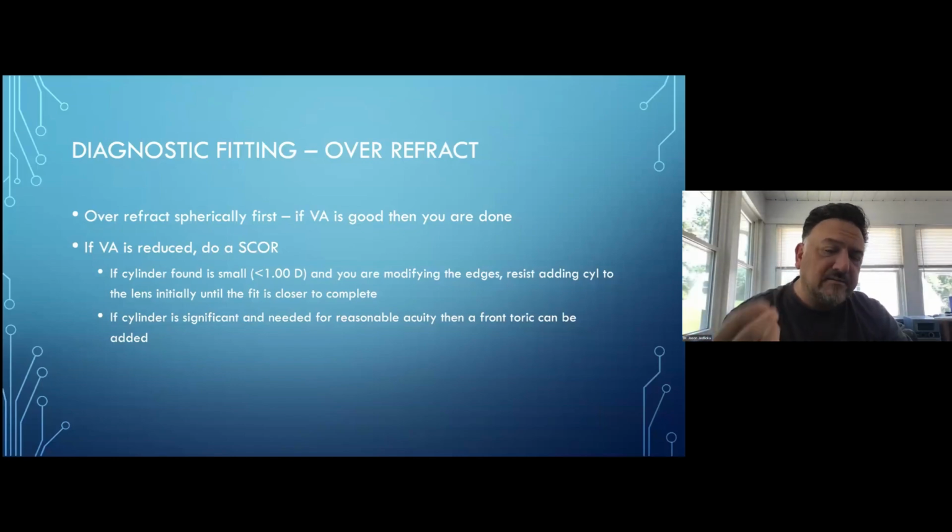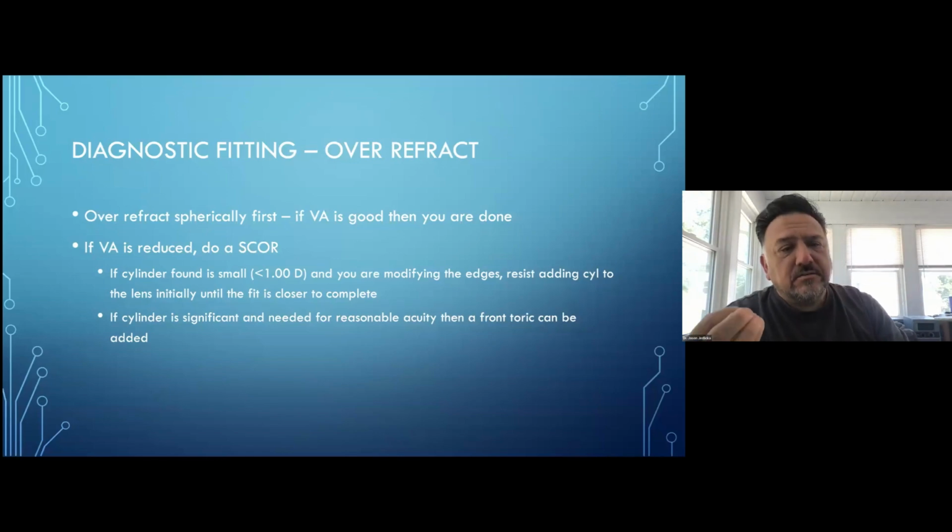You've undercorrected from a fit perspective. And so that will drive you to understand, maybe I need more toricity in my lens from a fit perspective. I'm not talking about a front toric to correct residual cylinder. So a spherocell over refraction can actually help with your fitting process to understand, have I added the right amount of toricity to my lens? Is it an appropriate amount? And if it's not, then I've got to reassess my fit.